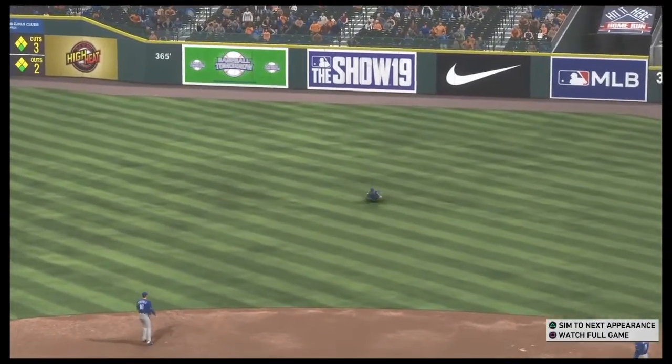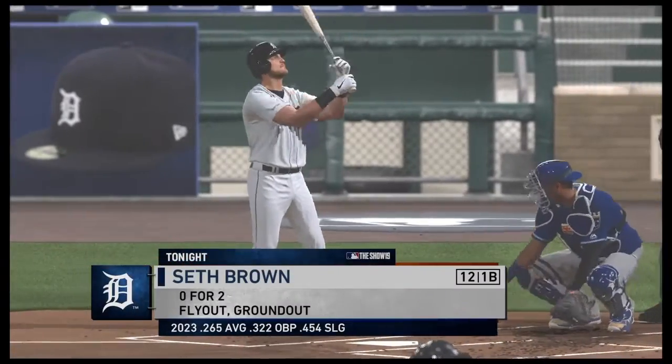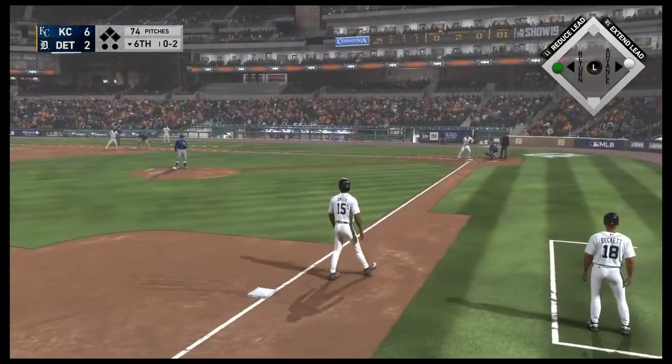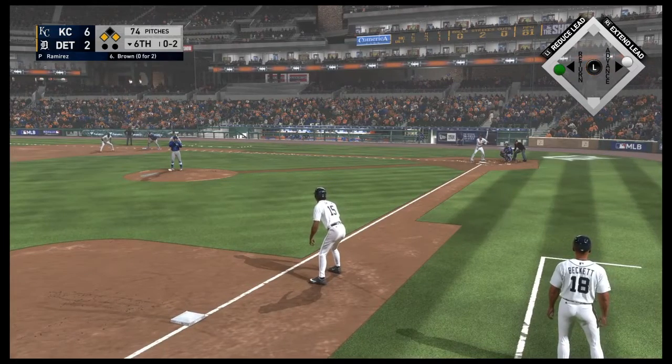Yeah, sometimes you wake up, you just get smacked in the mouth right here. He's going to have to start executing pitches. He cannot leave a ball over the heart of the plate right here. He's going to have damage on his hands. Number 12. Stepping into the box, number 12. It's been an 0 for 2 effort for him to this point.